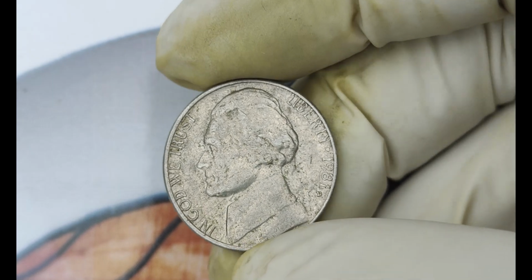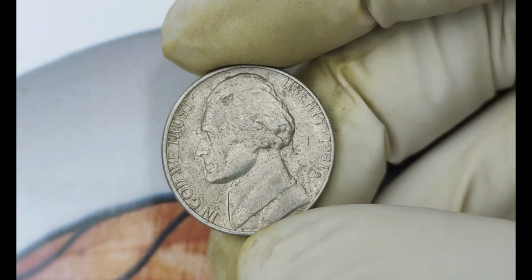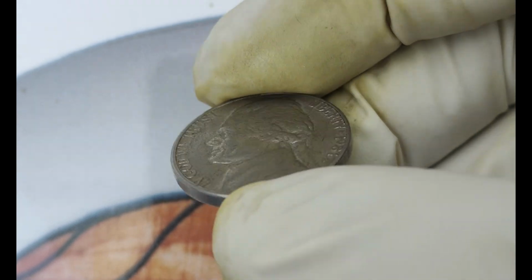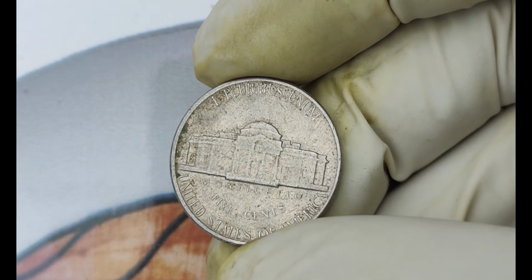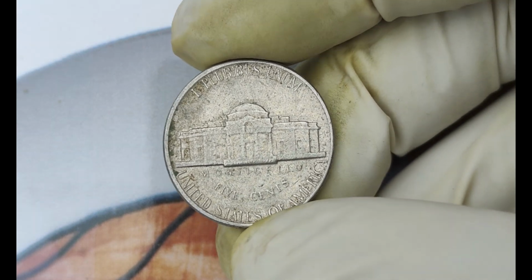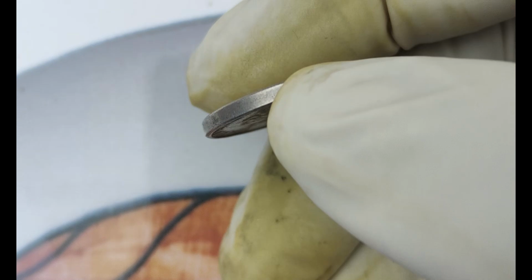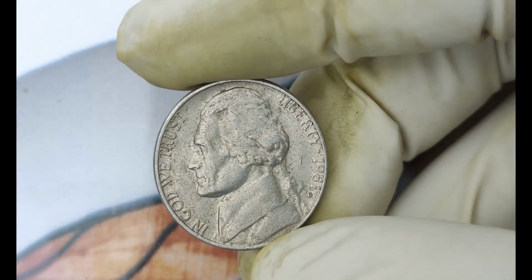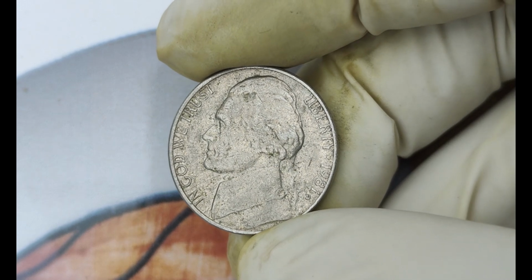First, let's take a quick look at the 1981 D Jefferson nickel. It was struck at the Denver Mint, and it's part of the famous Jefferson nickel series, which has been in circulation since 1938. Now, while the 1981 D isn't typically one of the more famous dates in the series, some rare and valuable versions have popped up over time.